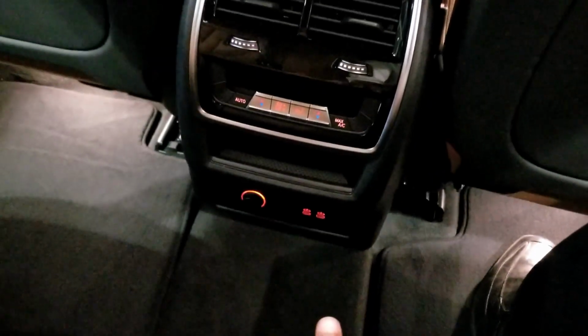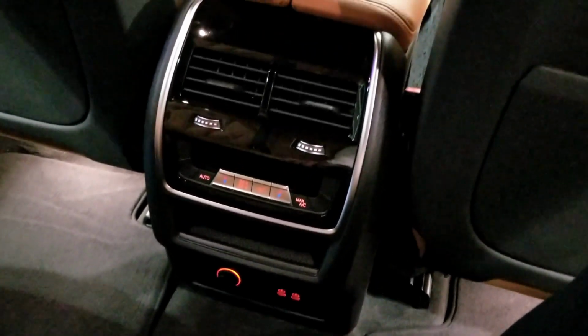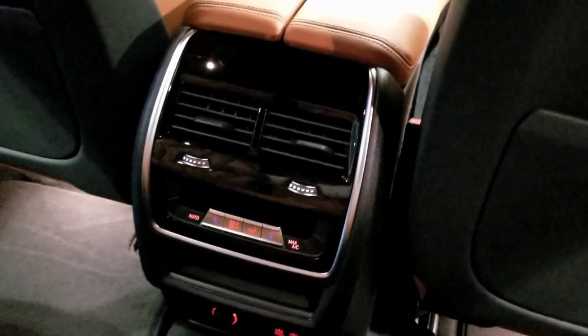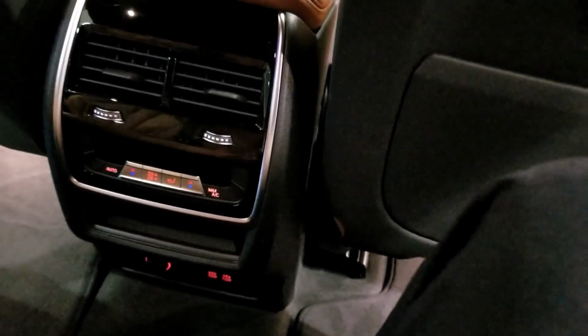Plus, this X7 has 5-zone climate control. So each passenger on the rear bench can actually control their own individual temperature. So no one in this car needs to be fighting over temperatures at all. Everything is fully customizable. For the third row? Yeah, the third row themselves, they have their own temperature vent as well. So this is the 5th zone, as you can see there.